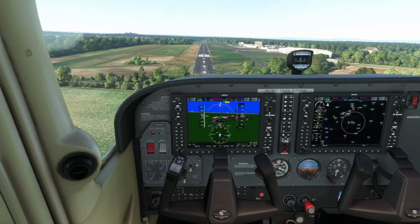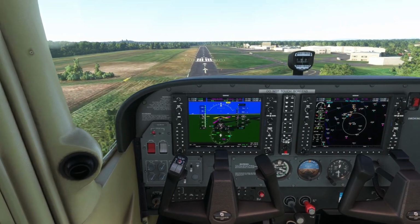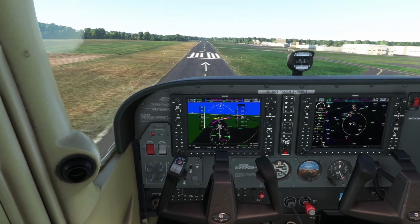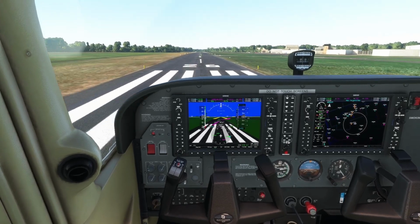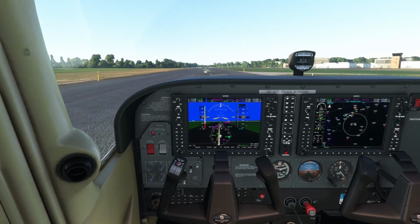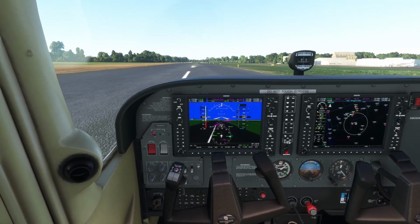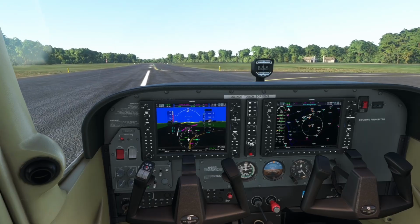Alright, but now the final landing. Yeah, the runway is clear now, so this shouldn't be a problem. Alright, compared to the other landings, this was actually on the firm side, but who cares? Let's now roll off the runway and taxi back to the flight school.